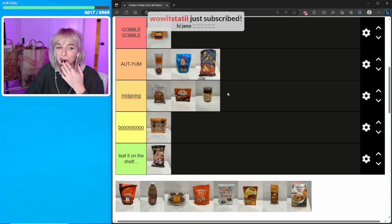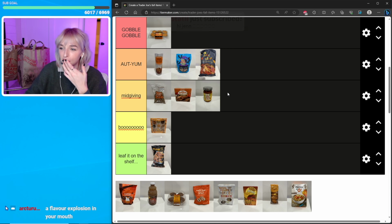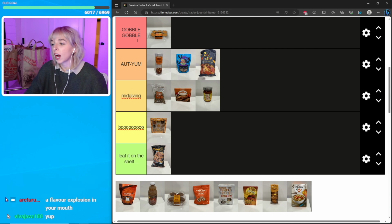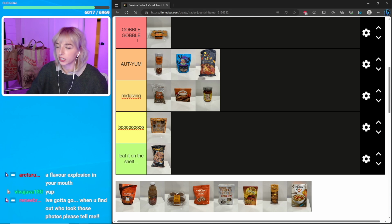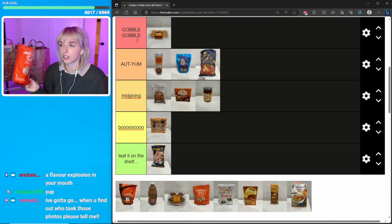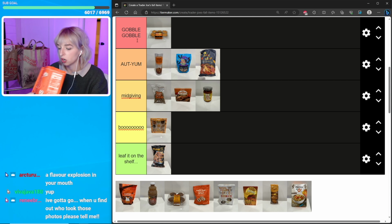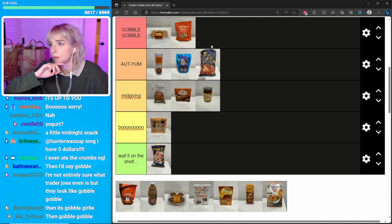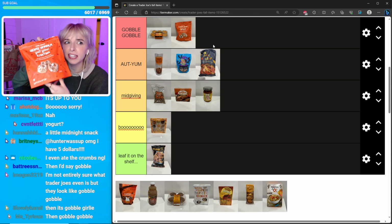Ooh, are we going to put them in gobble gobble, you guys? I'm keeping this category really exclusive, but I'm not gonna lie, I definitely would eat these as a snack for sure. I'm gonna be munching on these. I'm gonna be gobbling on them. I think it's gotta go in gobble gobble.